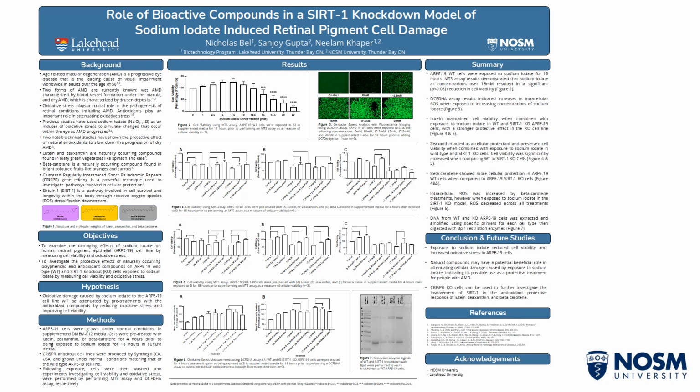Under the same conditions in the SIRT-2-in-1 knockdown model of ARPE-19 cells, the compounds became slightly more cytoprotective when compared to the control cells when exposed to sodium iodate. The same can be seen for lutein and zeaxanthin, with slight variation from the wild-type experiments with beta-carotene. These can be seen in Figure 5.